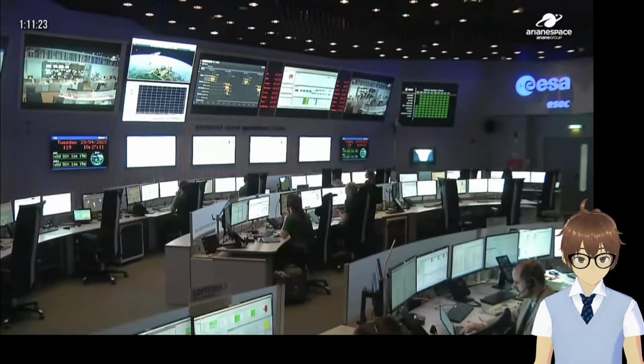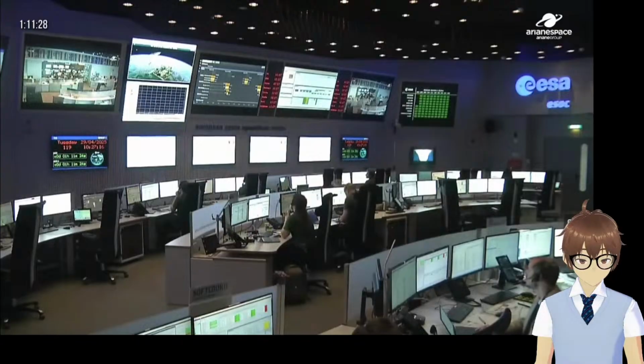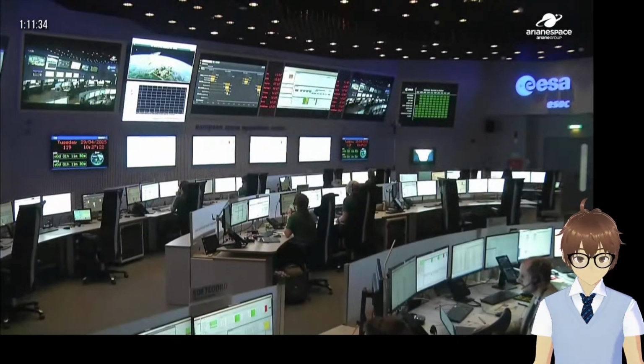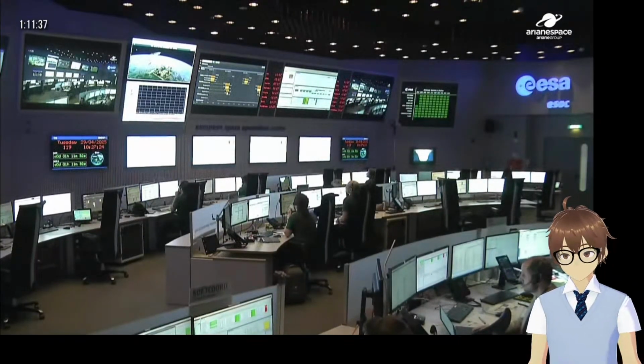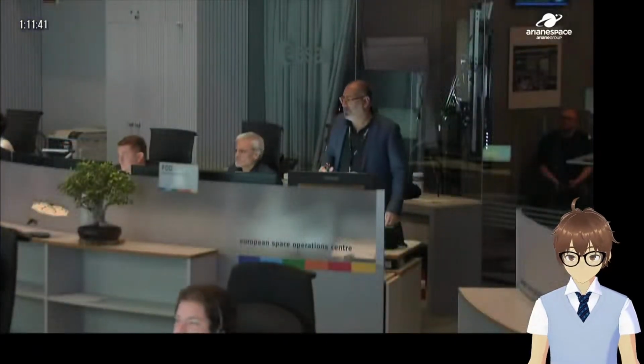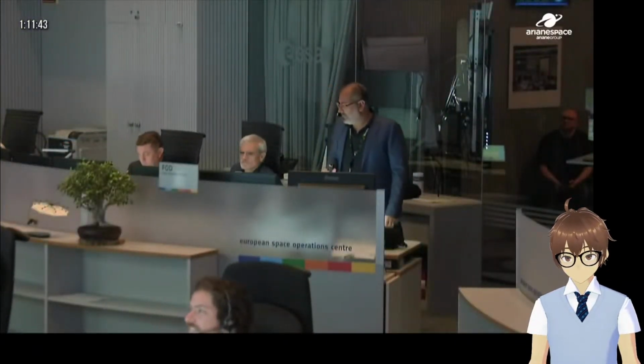That's exactly what we're waiting for now. The team is getting ready to see that data. As soon as it comes in, they'll be checking the health of the spacecraft. Of course, they won't be jumping up and down and cheering, so don't worry if they don't, because our job here at ESOC starts at the very moment we see that signal. So I think we're going to listen in now to the control room.